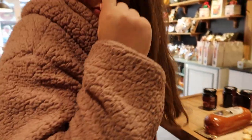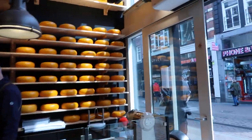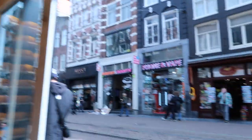I could eat that from here. Should we get that then? Beautiful shots. I love how much cheese there is. I hope it's all real. All of the cheese. Yeah. What? If it's all real, that's amazing.